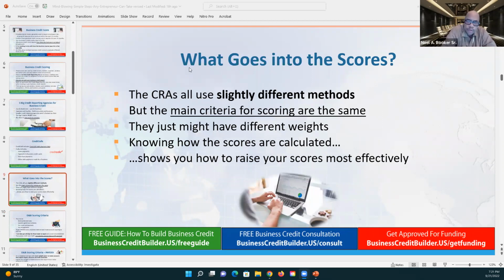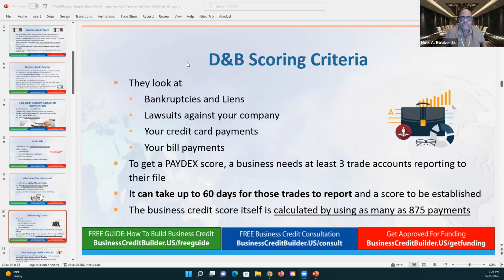So what goes into the score? The credit reporting agencies all use slightly different methods, but the main criteria for scoring are the same. They just have different weights. Knowing how the scores are calculated shows you how to raise your scores most effectively. We're going to start with Dun & Bradstreet. This is the biggest one. They have the most records by far of all of them. That's where you need to start too. When you're starting from scratch, this is where you want to start.